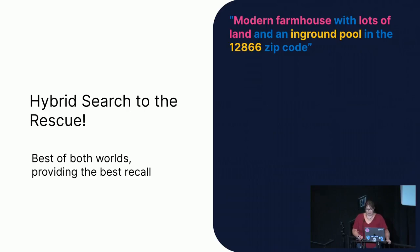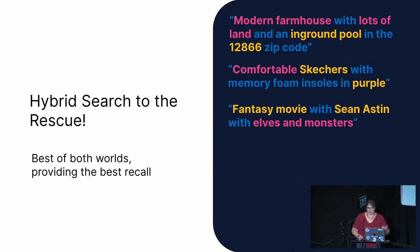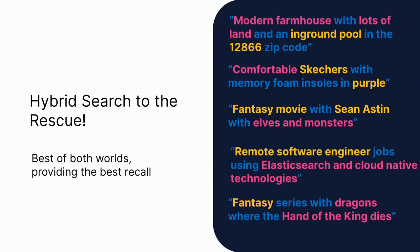Think about real estate, where I've got specific filters like an in-ground pool or a zip code, and I've got semantic text. E-commerce, where I've got a brand name and a color, and then I've got semantic intent. Or a movie, where I might know the genre and an actor, but I forgot the title. Or job hunting, where I know it's remote and I know the job title, but the skills are much more subjective and benefit from that semantic analysis. Or finally, books. Again, you've got the genre and a description. But if you're looking for the title of the series, sorry about any spoilers in the last one, but in my defense, the first book is almost as old as BM25.